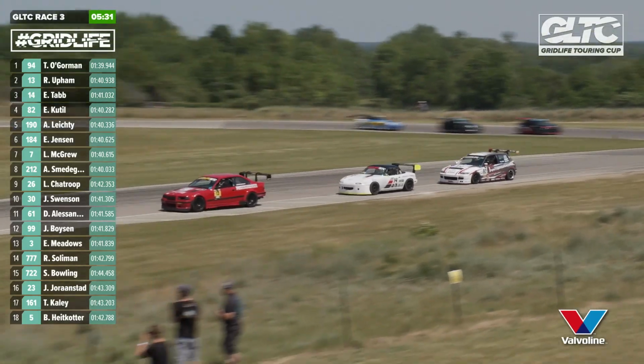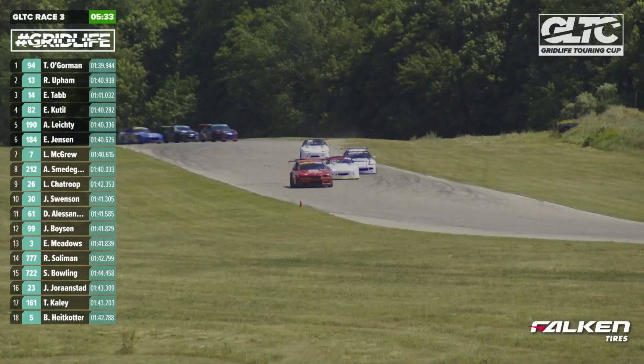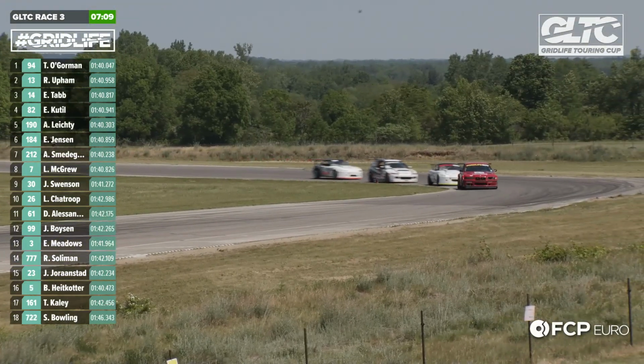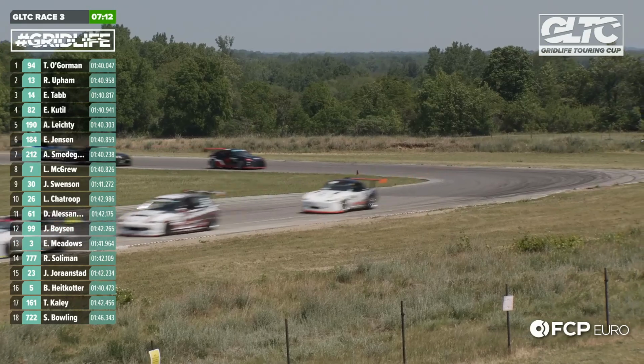No dice though. Look who's coming. Aaron Lichty, the runner-up from the championship last year. The winningest driver in GLTC is lurking in 5th. Never count him out. Tightening up, 4-car battle for 2nd, and behind him for 6th, it's also going to tighten up.